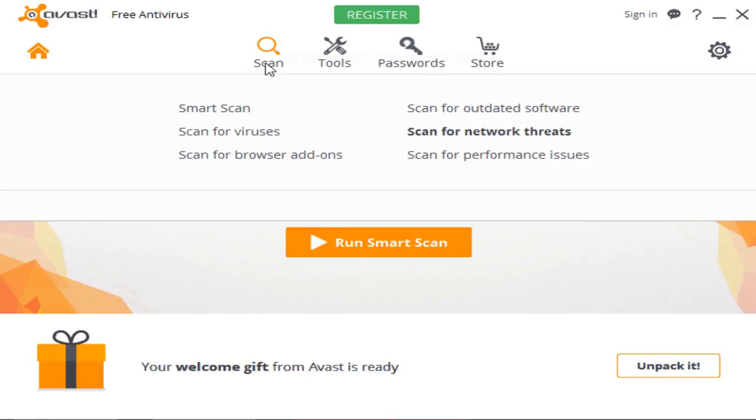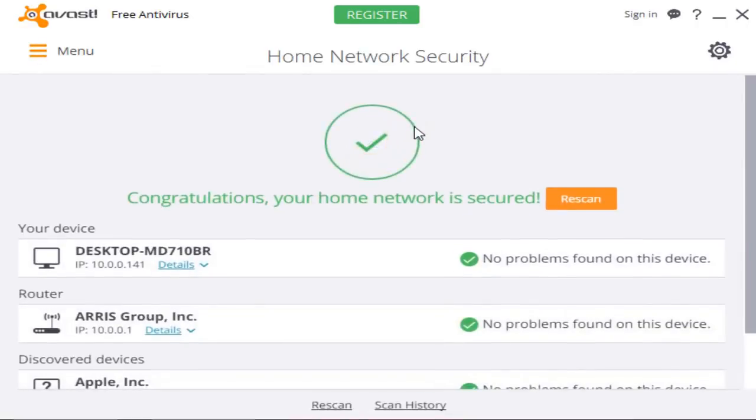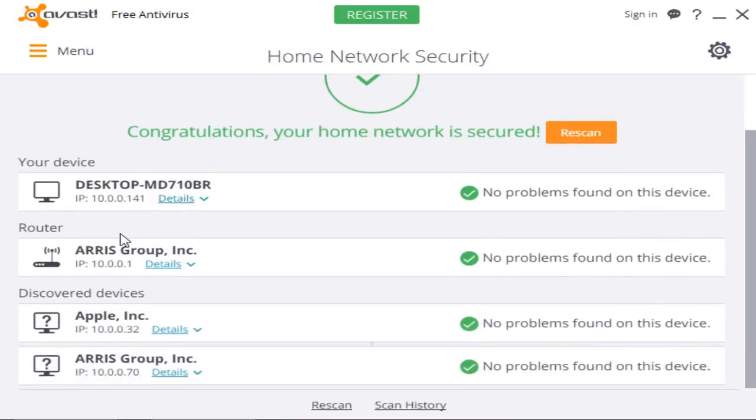Now, here's my favorite part of Avast, the scan for network threats, which I found pretty useful and pretty neat. So let me show you guys that really quick. What this basically does is it scans for all the devices that are currently connected to your home network, which is pretty useful because let's say your network is under attack by a hacker or whatever, it'll immediately pick up the device that they're using to connect to your network. So as you can see, it picked up my desktop, my router, and an Apple device. I'm pretty sure it's one of my parents' iPhones, which is pretty cool. This is pretty useful. So if you're ever in doubt, you can run this scan and check.